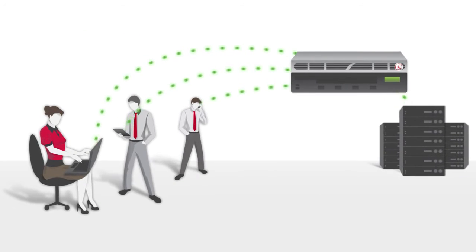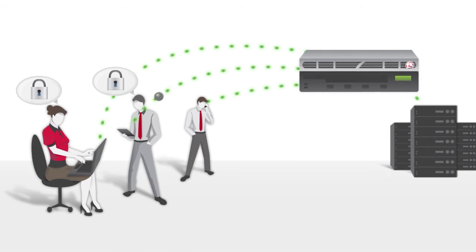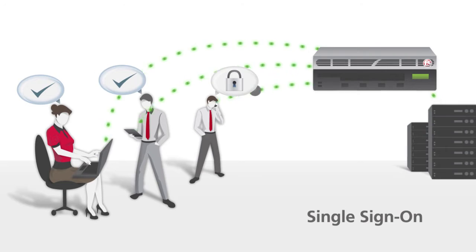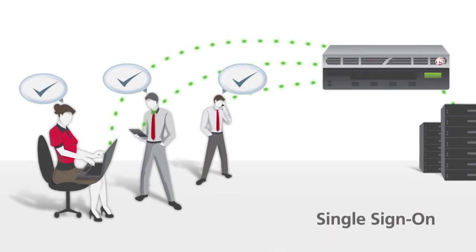First, access to VMware View should be simple and convenient. Here, BigIP provides single sign-on. Users can sign in from wherever they are, whenever they like, and with whichever device they choose. Once users log in, they stay logged in.